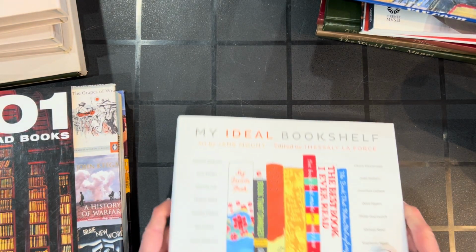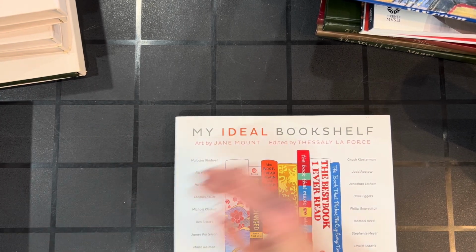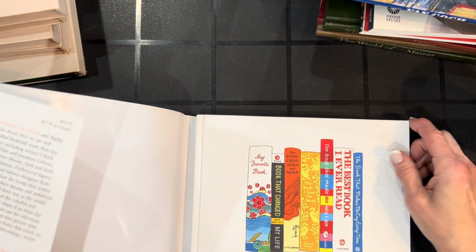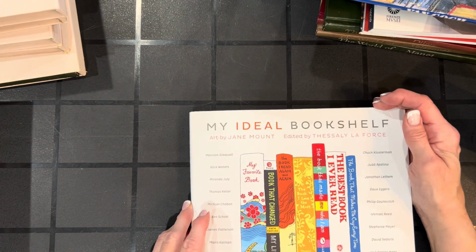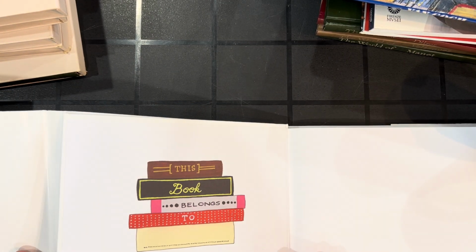And this one, I will end on this book. My Ideal Bookshelf, art by Jane Mount. So you can see that it's landscape format, and it's got illustrations of bookshelves. Isn't that cute? This book belongs to.